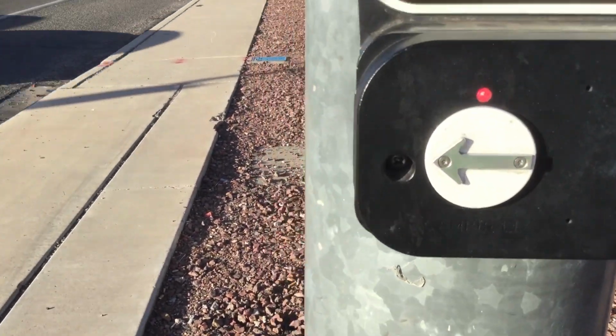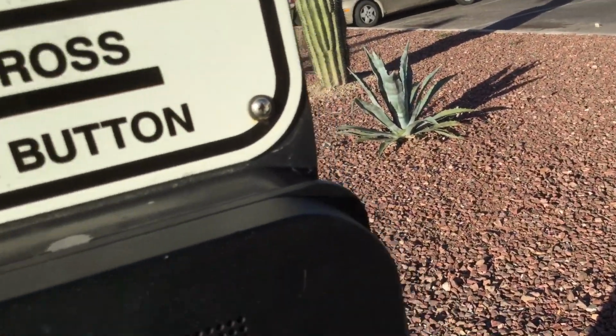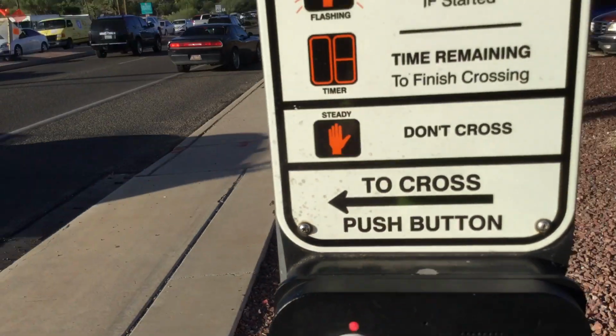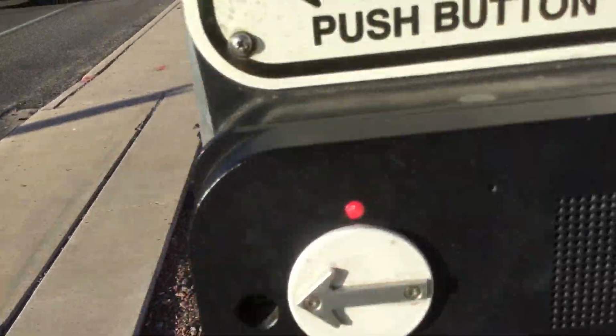Let's see if it actually does walk signs on the cross sequence. "When you cross Thornydale Road at Ina Road." Listen again. "When you cross Thornydale Road at Ina Road." This is a really weird condition.